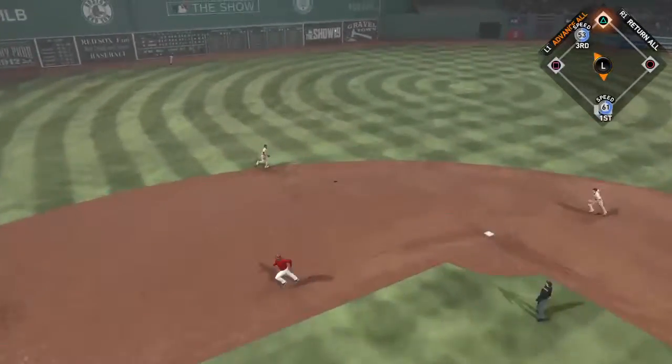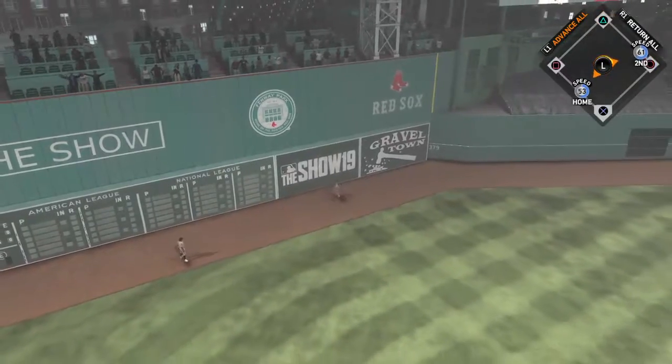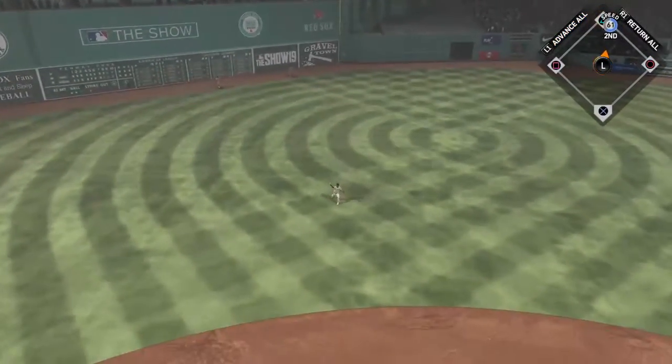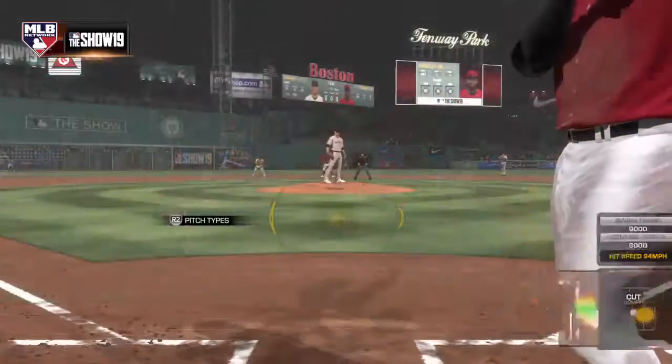A swing and a liner to left center field, and that's going to drop in for a base hit. And this will rattle off the base of the monster. The relay, throw to second, but he's in there as they also push across a score.